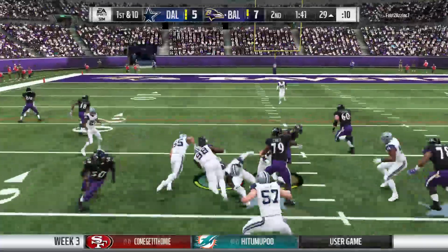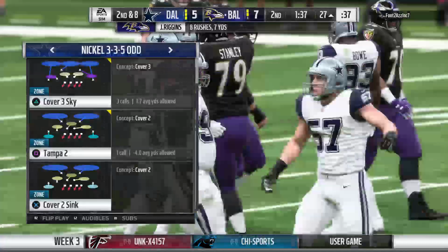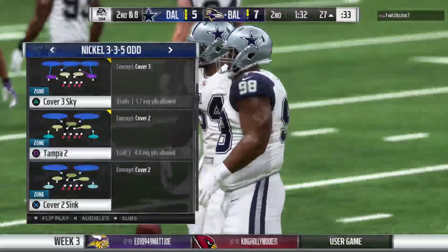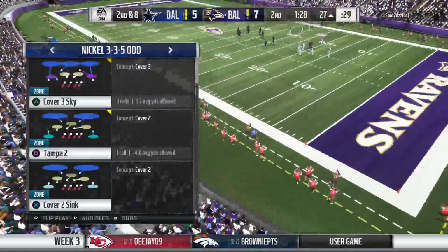They'll run it now out of the gun. And he'll get this one down to about the 27. Give him a couple on the carry there. 2nd and 8. Doubling this guy has to be a priority before moving up to the next level because the big fella, he just ate that one alive, just stuffed it.